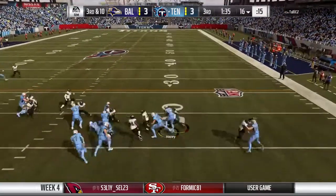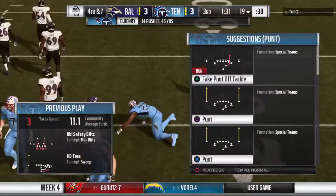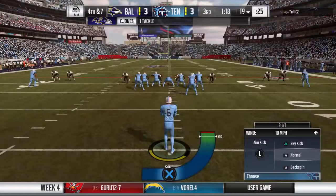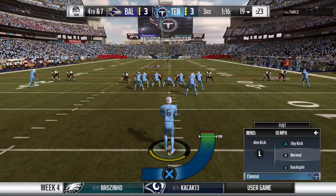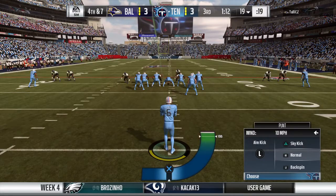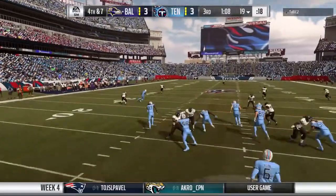On 3rd down, Henry. And not a whole lot to speak of there as they'll bring him down shy of the 20. 3 yards won't be enough here as that'll bring up 4th down. He was hoping to get to the edge, but they did a really nice job of forcing him back inside. That's excellent fundamental defensive football. Don't let them outside where they can really shred your defense.